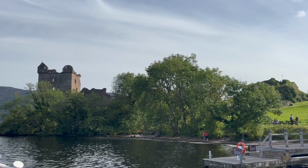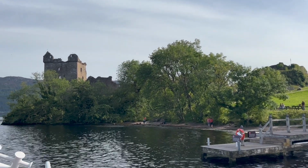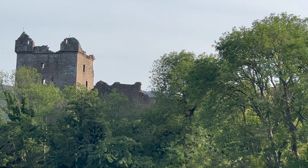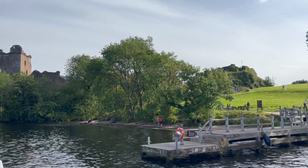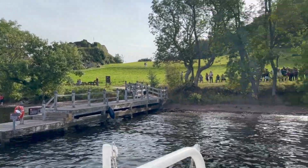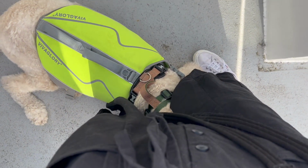Here is, I think it's called... Castle. It definitely begins with a U, but here's the castle. I'll zoom in a little bit. There you go. There's the castle and a little bit of the ruins of it. So we're just stopping here. People are getting on and some people are getting off. We're just staying on and going back, aren't we, Max?